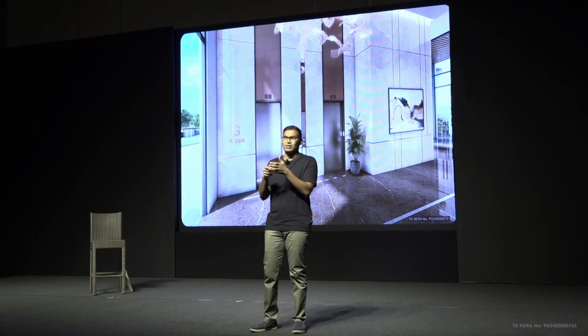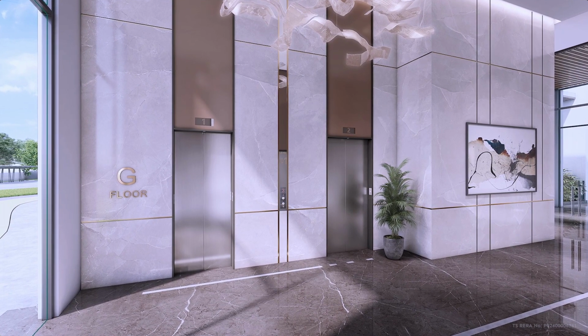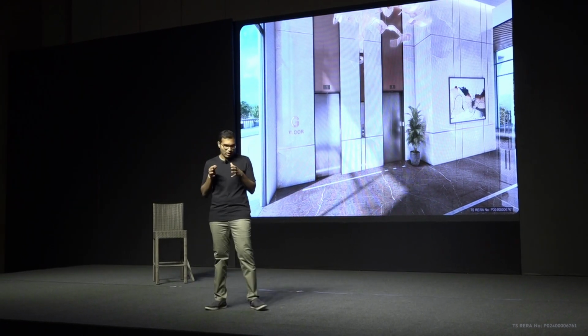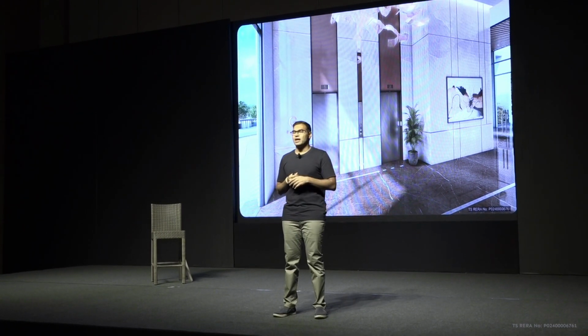Right, and then came the lift lobbies. This is again one area where a lot of people congregate and use these facilities. If you actually look at all the imagery and the design aspect, a lot of this was inspired from five-star hotels, and so that was the design brief we had given.